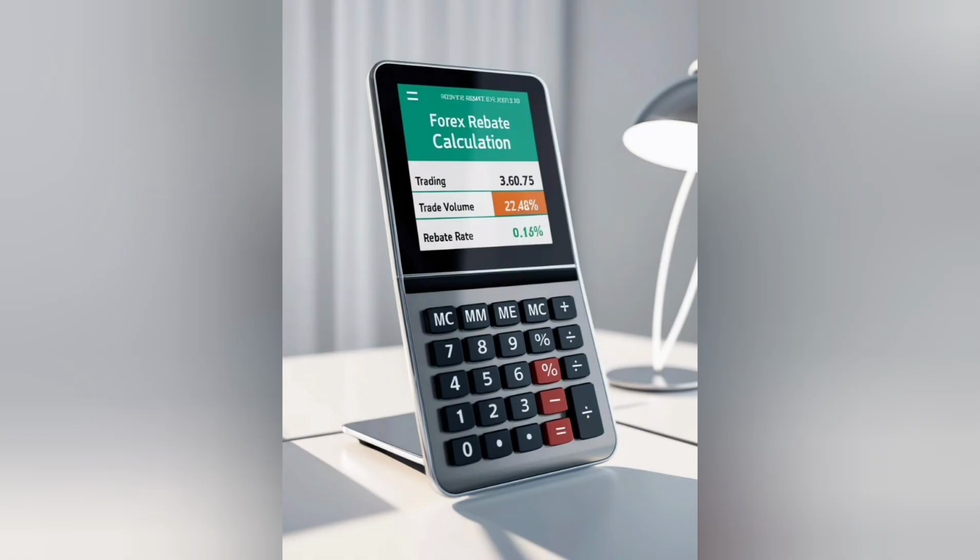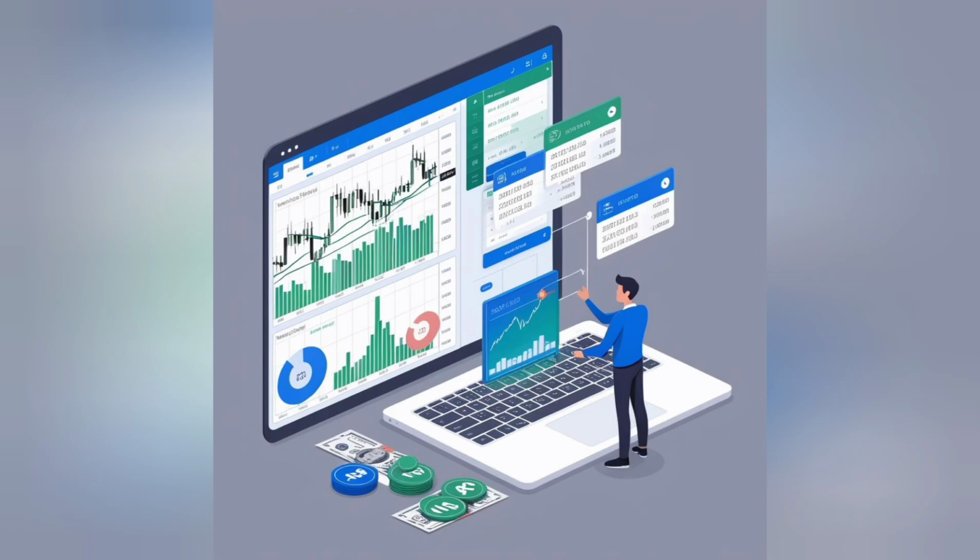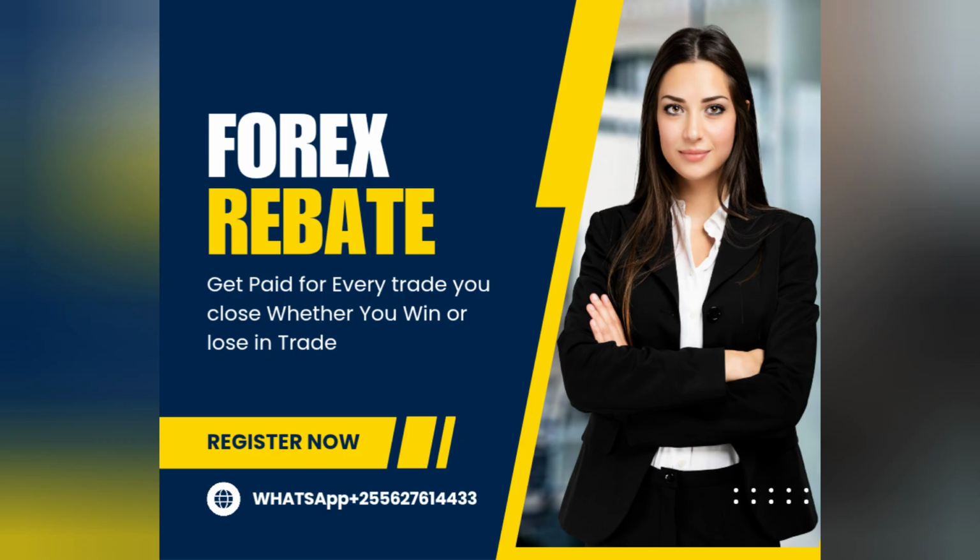Importance of Forex rebates. 1. Reduces trading costs. Rebates lower the effective trading costs by refunding a portion of the spread or commission. 2. Profit even from losing trades. Since rebates are earned on all trades, traders can still receive some returns even when a trade results in a loss.